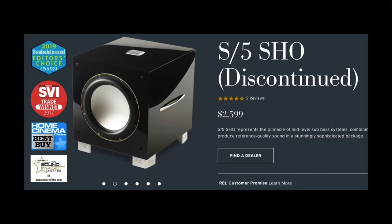In my space, I made a fairly specific bass slash subwoofer choice based on what I bought and how my subs are installed. I talked in my speaker video about my killer deal on the Focal Electra 1038 BE towers, and I ended up buying subs from the same dealer from which I purchased the Electras. He sold me two REL S5 SHO subs.